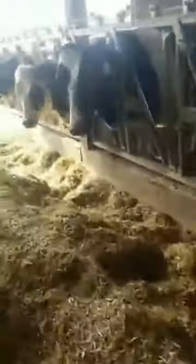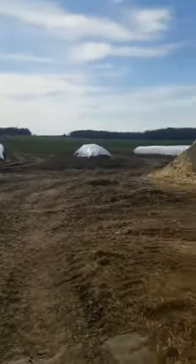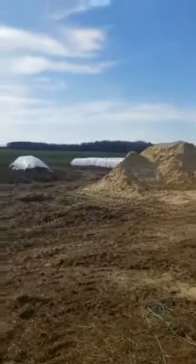Each group of cows gets a different feed ration. And so dry cows are going to get something with a little more fiber in it because the dry cow is not giving milk right now. And so the cows that are fresh milking are going to get a little more protein and things like that. But all the feed is stored in these bags here. And that's where the ensiling or the anaerobic fermentation takes place.